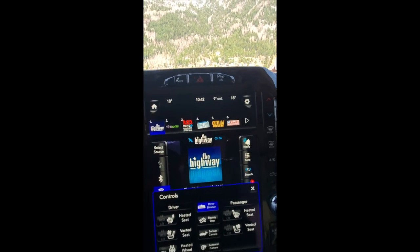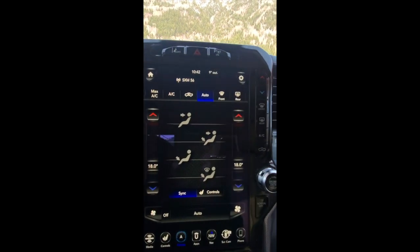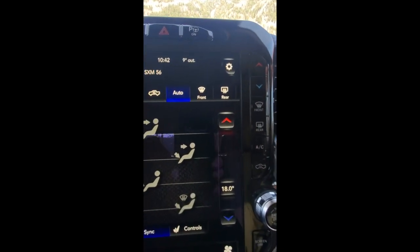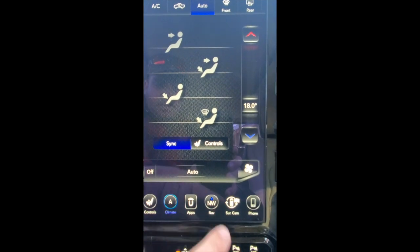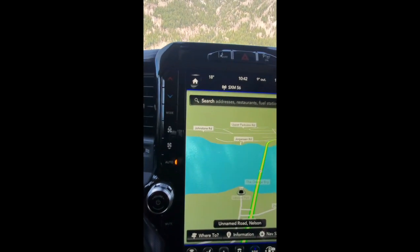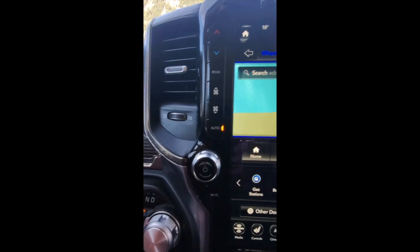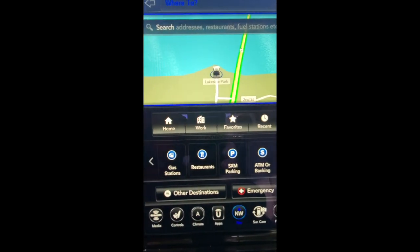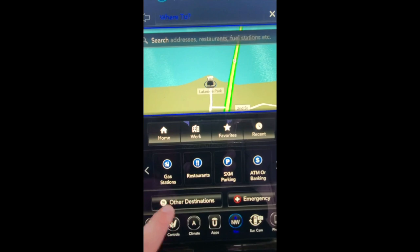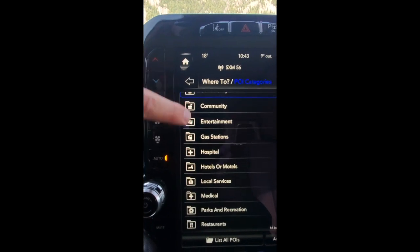So we're just gonna get out of that, climate. Here it is. You can also use the manual ones on the sides of the infotainment system. They do have real buttons in this still, so I'm really liking that. And I went through the apps. Now, nav, absolutely massive map and where to. So you can go through here, set your home, your work address, your favorites, and then you can just find basic stuff. So gas, restaurants, and other destinations, points of interest, and you can select all sorts of stuff.